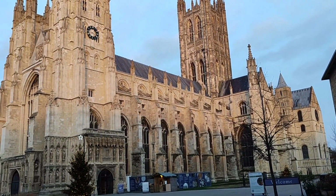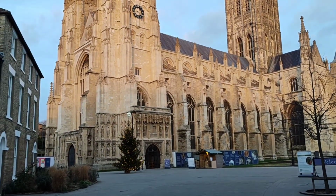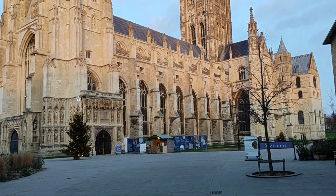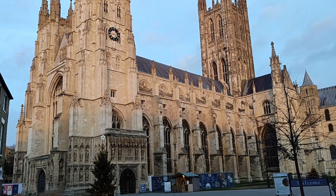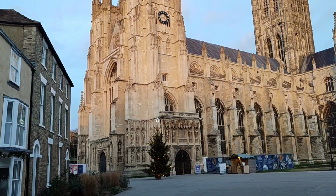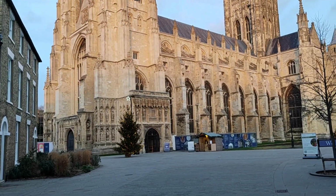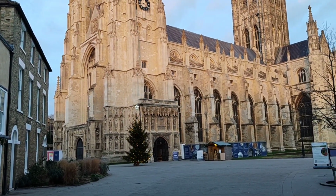What makes Canterbury considered to be a holy city is because at this point, there's a shrine of Thomas Becket, who was one of the most important bishops in English history. He was assassinated by the orders of the king, and his grave is inside this cathedral.